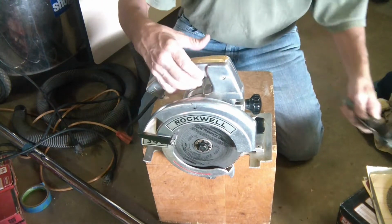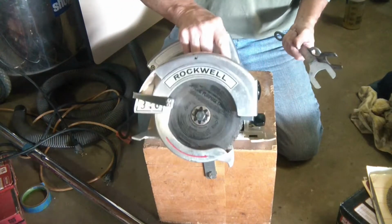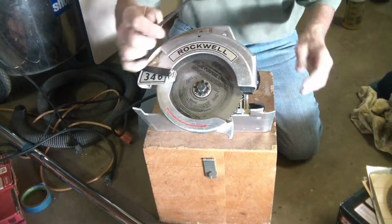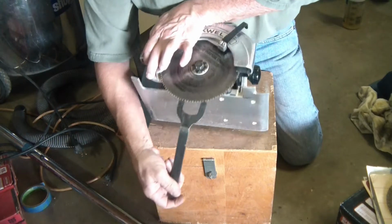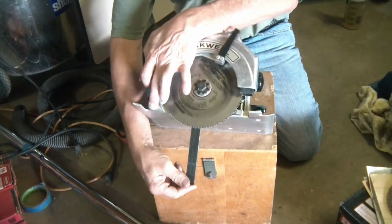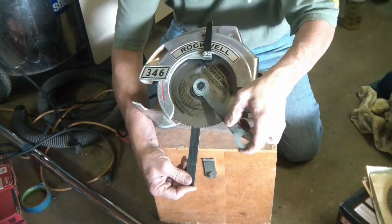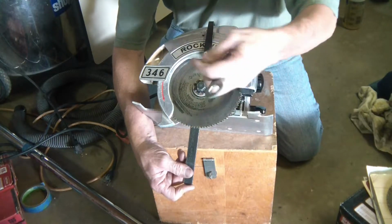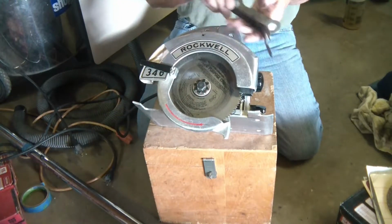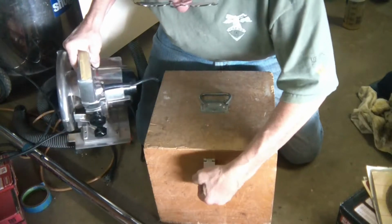But these, you don't have a lock to lock the spindle so you can undo the nut. You actually have the wrench. It goes behind the blade right there. You hold that, then you get your other wrench and you use it this way to unloosen, to change out the blade. Pretty cool. But I thought I would just show you this. I like this whole thing.